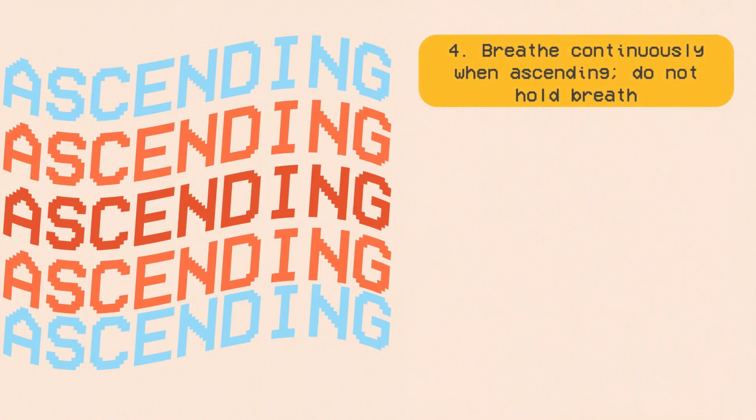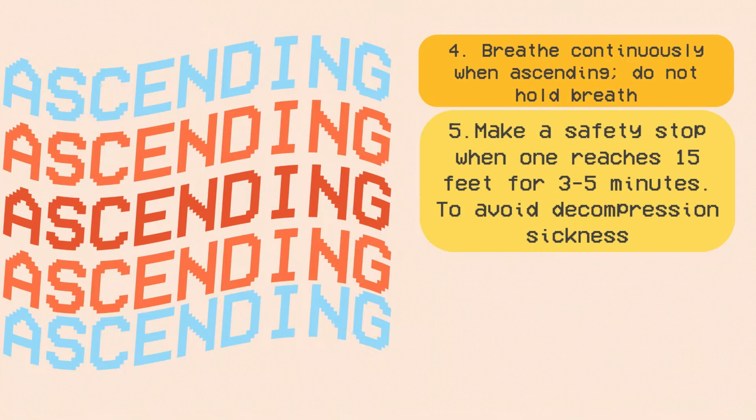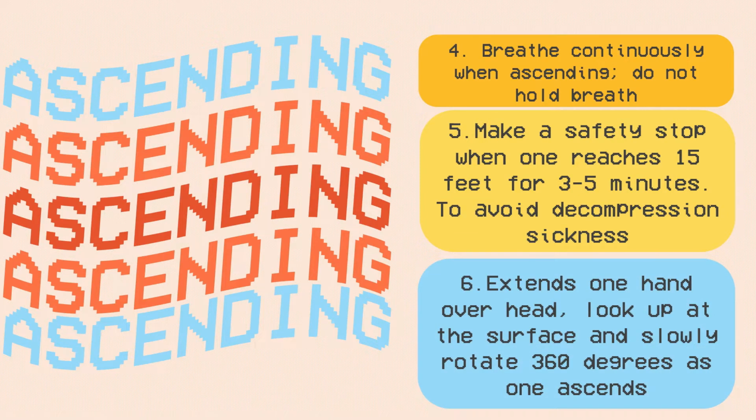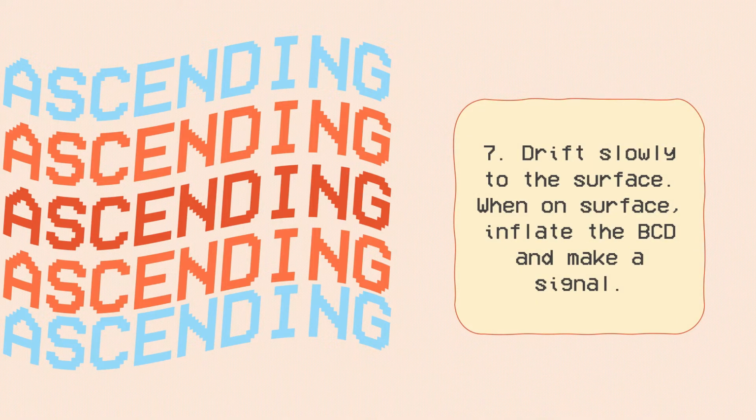Number 4. Breathe continuously when ascending. Do not hold your breath. Number 5. Make a safety stop when one reaches 15 feet for 3 to 5 minutes to avoid decompression sickness. Number 6. Extend one hand overhead. Look up at the surface and slowly rotate 360 degrees as one ascends. Number 7. Drift slowly to the surface. When on the surface, inflate the BCD and make a signal.